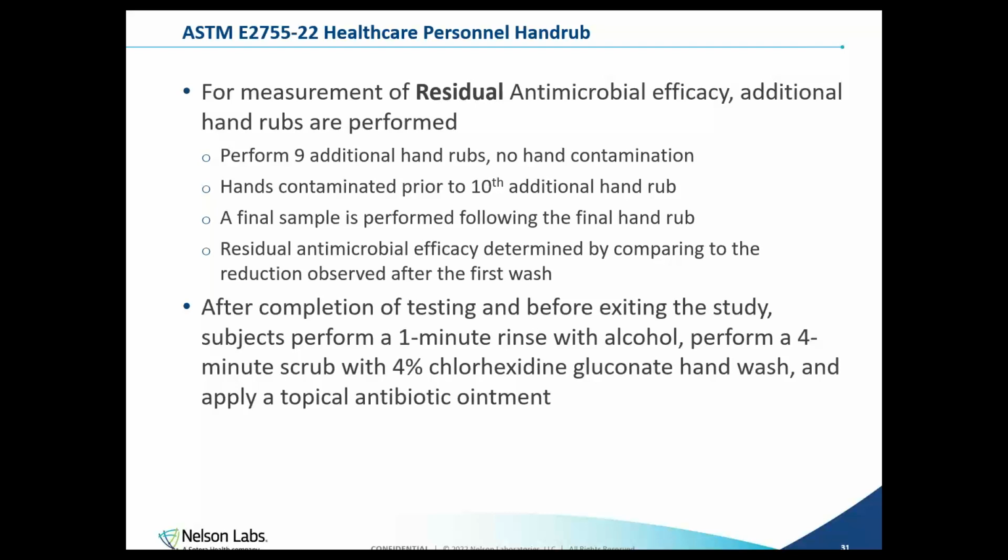Residual antimicrobial efficacy is determined by comparing to the reduction observed after the first wash. So if the product has any kind of residual effect on the hands after those multiple applications, you'll see an increase in reduction after that final rub compared to your first wash or first rub. After completion of testing, again, before exiting the study, have the subjects perform a decontamination procedure.